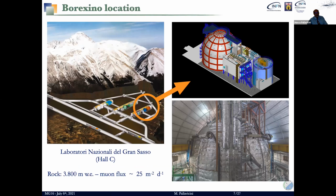Borexino is at Gran Sasso. I will go very quickly on this one. I just show the nice coat we added to the tank a few years ago, which proved to be a key element for the CNO measurement that others will cover.